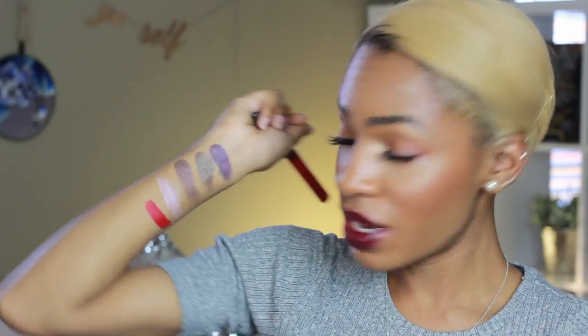Matte Lipstick in Candy Cane. Ooh, that's a nice red. You can never have too many red lipsticks. And I definitely think this is one of those ones that you would want to get in your life.